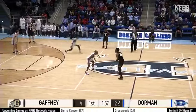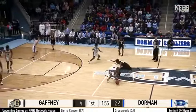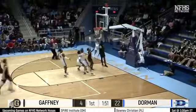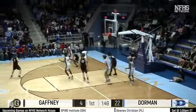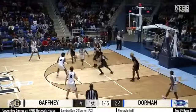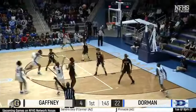They've been trying to set that up the last couple of possessions. Tate has played there on the perimeter. Steal here by Dorman, and that was Tyrese Pilgrim. Cooper tracks it down on the far sideline. Tate will pull into the lane and hit Sam Long.